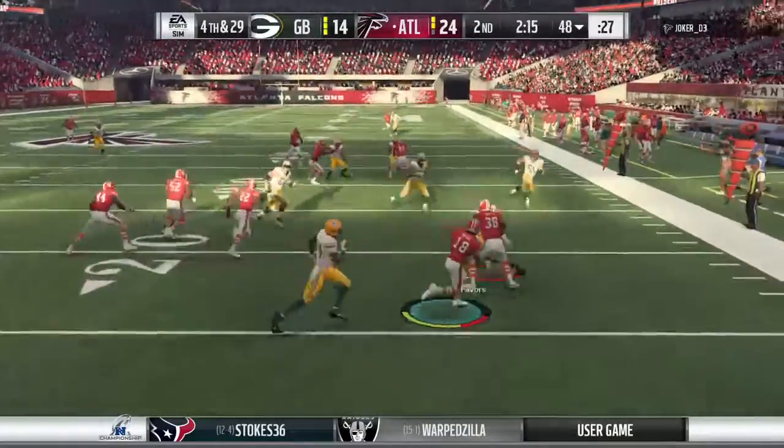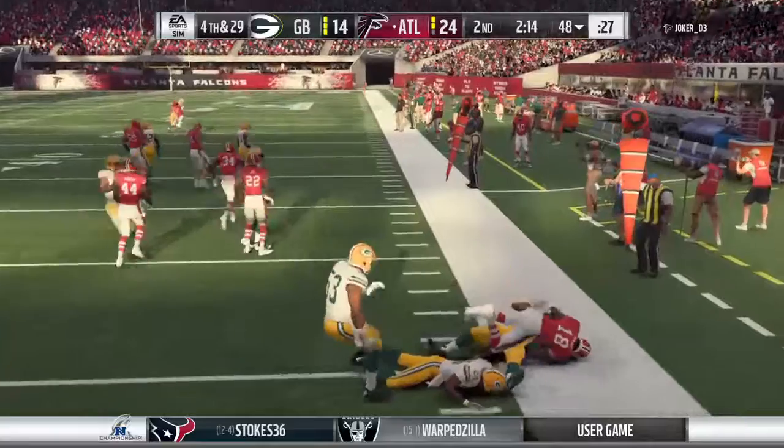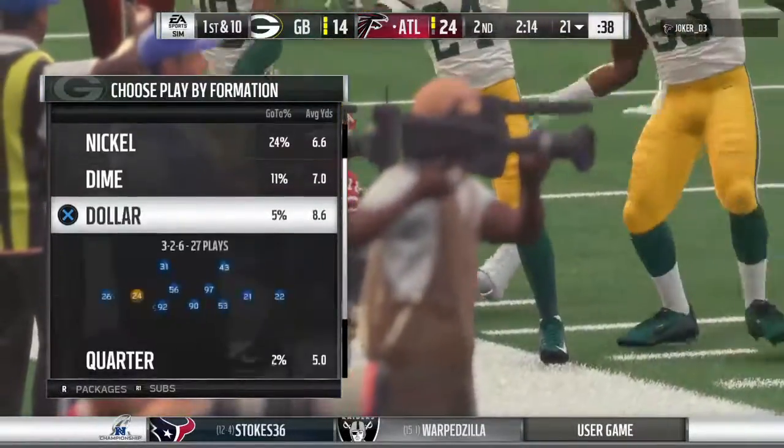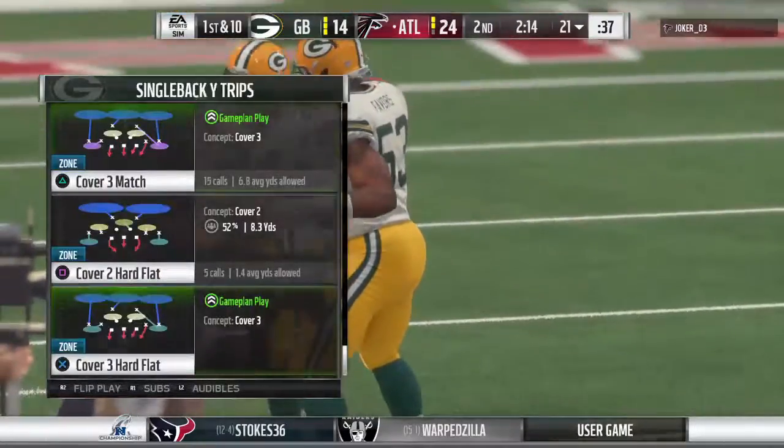He'll field this at the 5. Nice job on the return there, 16 yards. And possession will switch hands, 1st and 10.